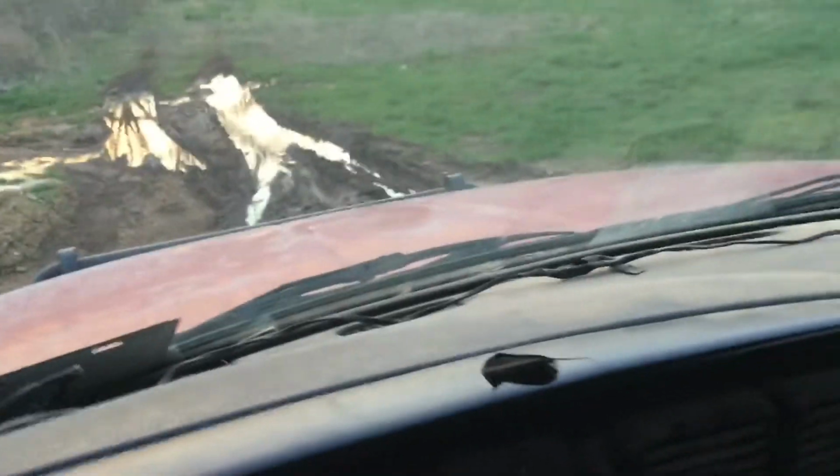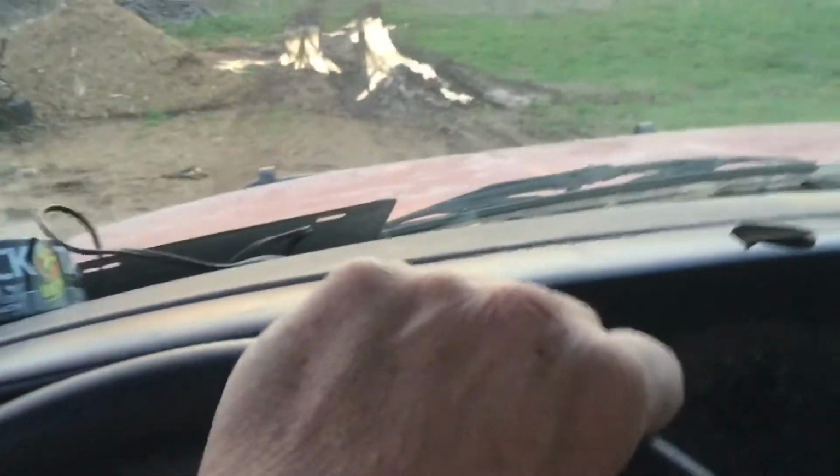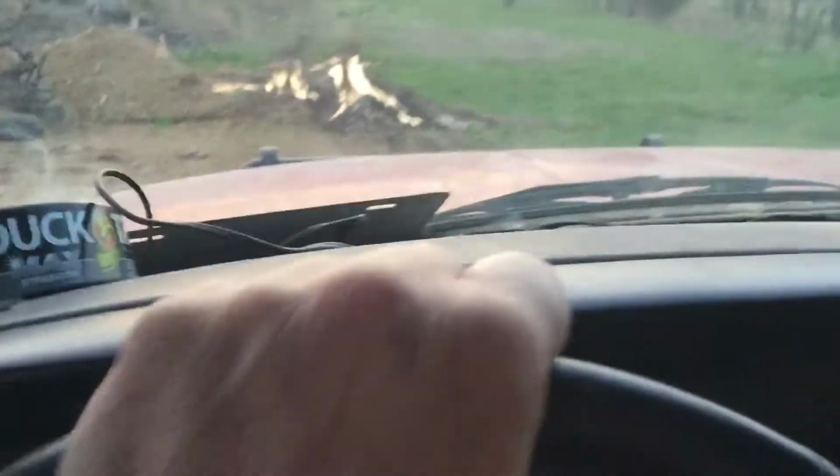Back in here and see if we can get hooked onto my trailer. Gotta go get this lumber delivered, and then I got a motor to pick up today, one of Dakota's pickups.